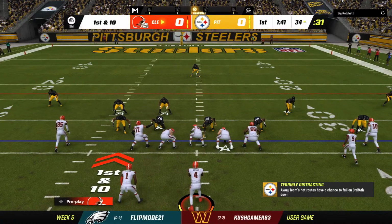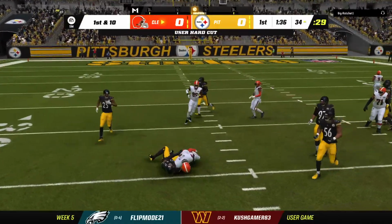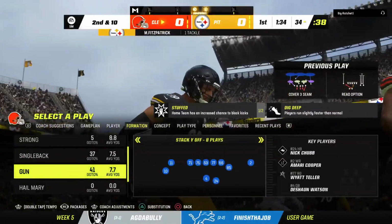From the 34 now, here's 1st and 10. An option run here for Watson. And nothing doing. He's immediately taken down at the line of scrimmage. No gain there as he kept it himself at 2nd down.